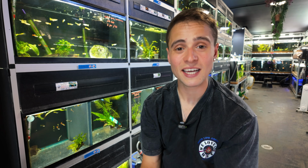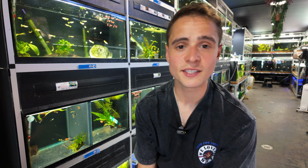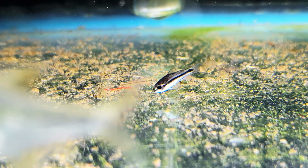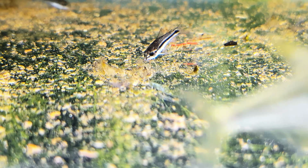Next up, and getting off the floor, but only just in the tank above these guys, is another nano fish that I really do just want to show off for you guys. We got a restock this week, but we always try and have a healthy number of them in, and that is the pygmy Corydoras, or Corydoras pygmaeus.